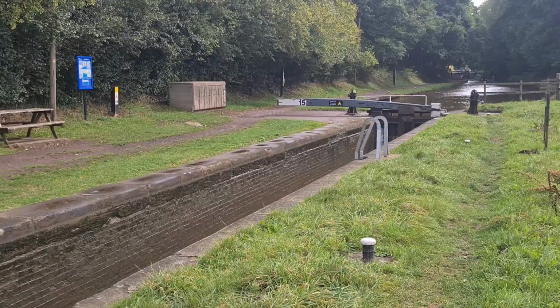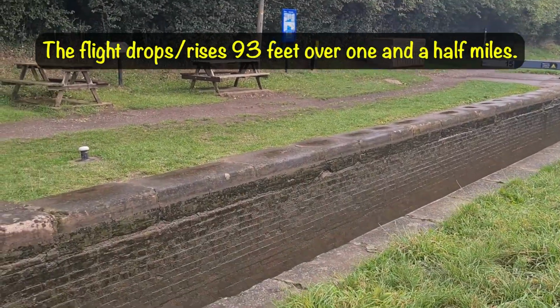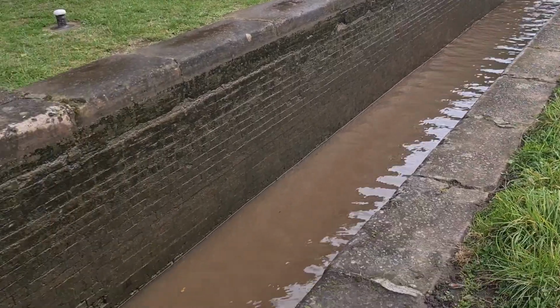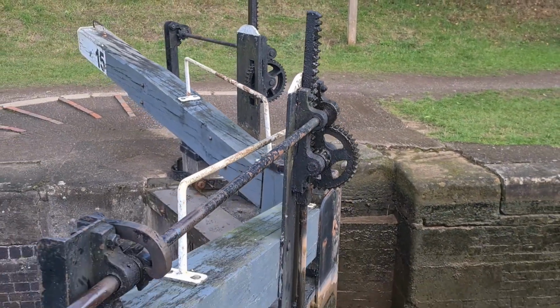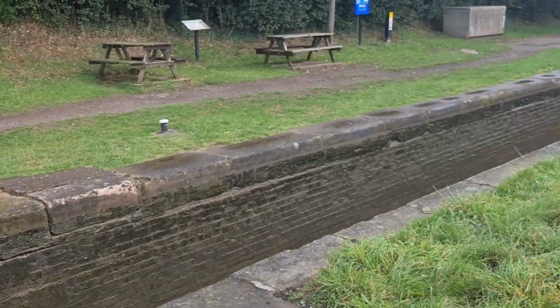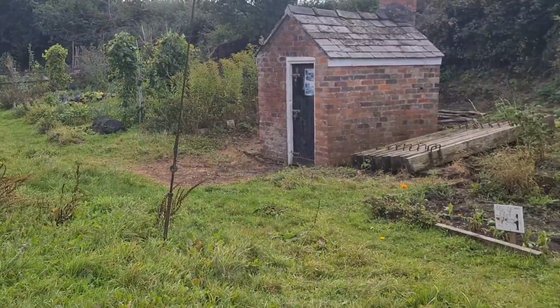Never mind. Yeah, this is lock 15, and I'm just emptying it out. These are all single width locks along here, so it doesn't take long. And the mechanisms all work, not like the Rochdale Canal, and they're all well maintained. The boat's just gone out ahead of me, unfortunately, so I'll be following him up.